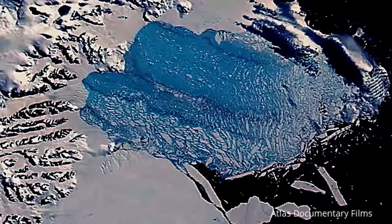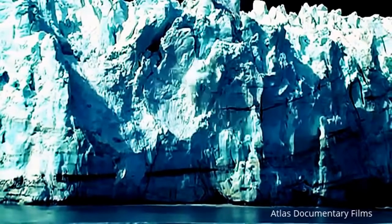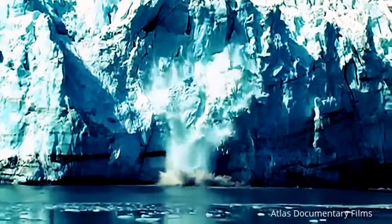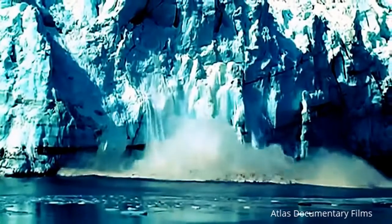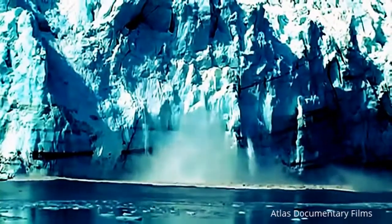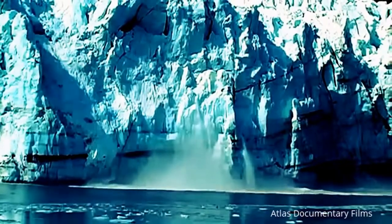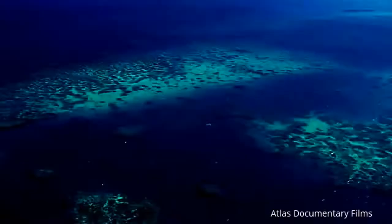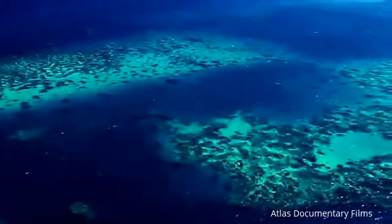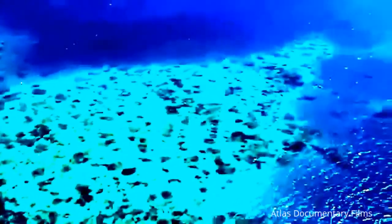Without the shelf's buttressing effect, a series of nearby glaciers picked up speed, dumping an additional 27 cubic kilometers of ice into the ocean per year. Evidence from the last interglacial, the Eemian, brings an ominous warning of what could lie ahead. It's based on the height of ancient coral reefs, which grow to a depth relative to the sea level above them.